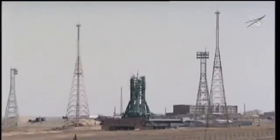We haven't tracked any issues throughout the day, which began with fuel and oxidizer loading some hours ago. They just completed a leak check on the Soyuz spacecraft, and as we speak, the 3 crew members inside are going through leak checks on their Sokol launch entry suits.